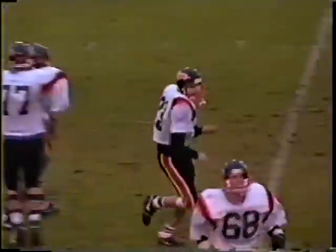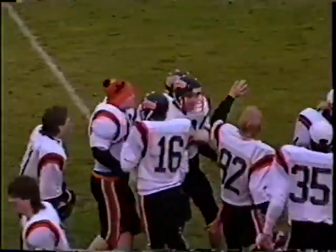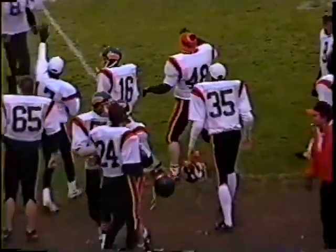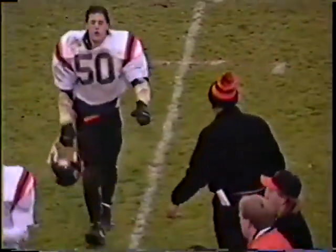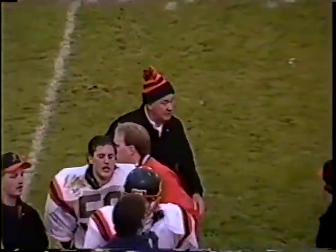Venners and Holdren can't believe it. Holdren never saw the man pursuing him and had to cough it up early. I'll tell you, Kennewick's pressure on him has been tremendous. An ill-advised throw that time by Nate Holdren is basically what you have to call that. He was going to go down. He threw it up, hoping that he'd get lucky. He did not, and Kennewick takes it.